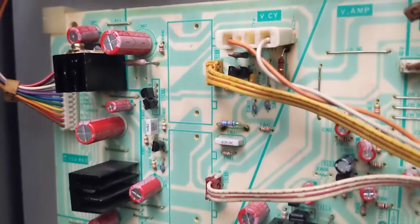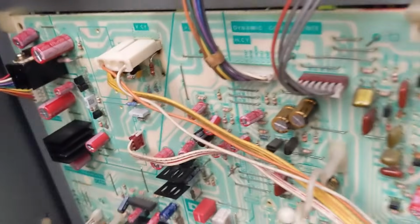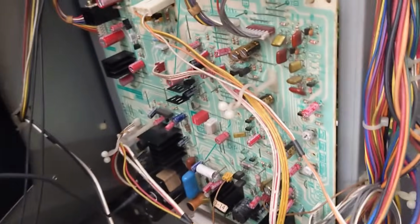It's one of these on here. I think it might be C38, but don't hold me to that. I don't remember which one it was. But disconnect that, and if the convergence gets better, it's a problem with your dynamic convergence, so check all the transistors and all of the complementary components around it. But once we did that, yeah, the dynamic convergence circuit on this is so cool.